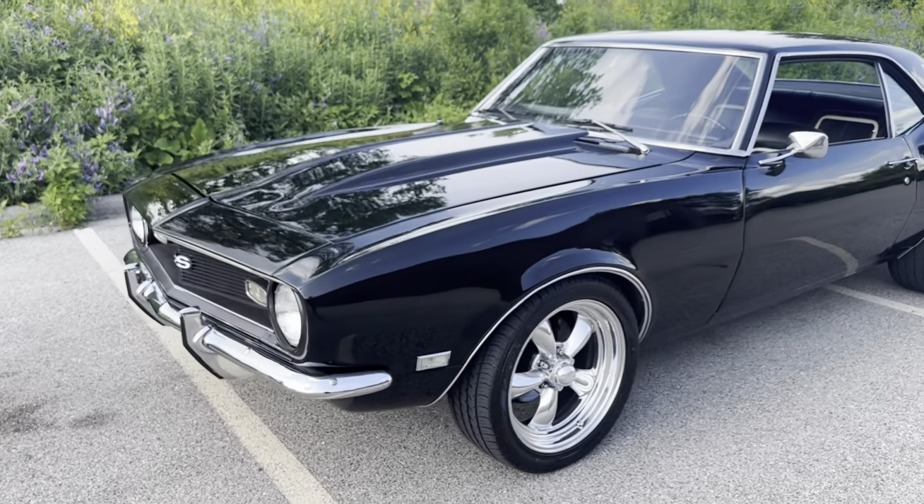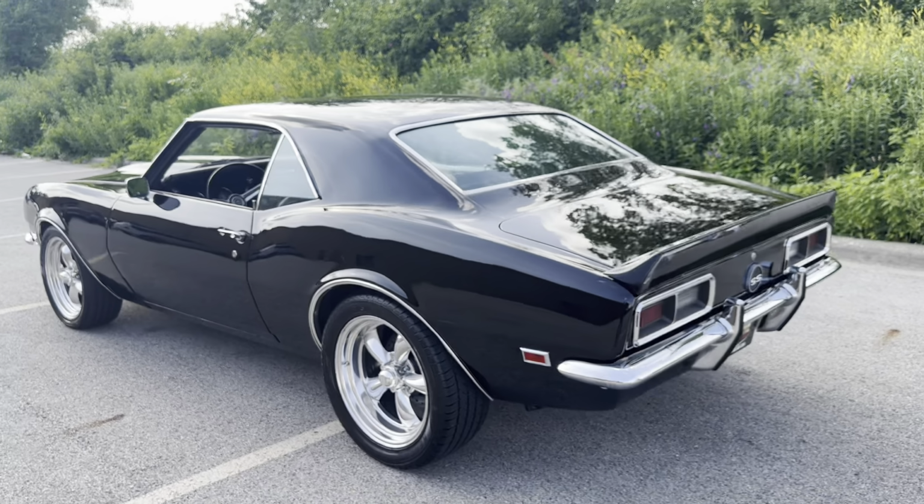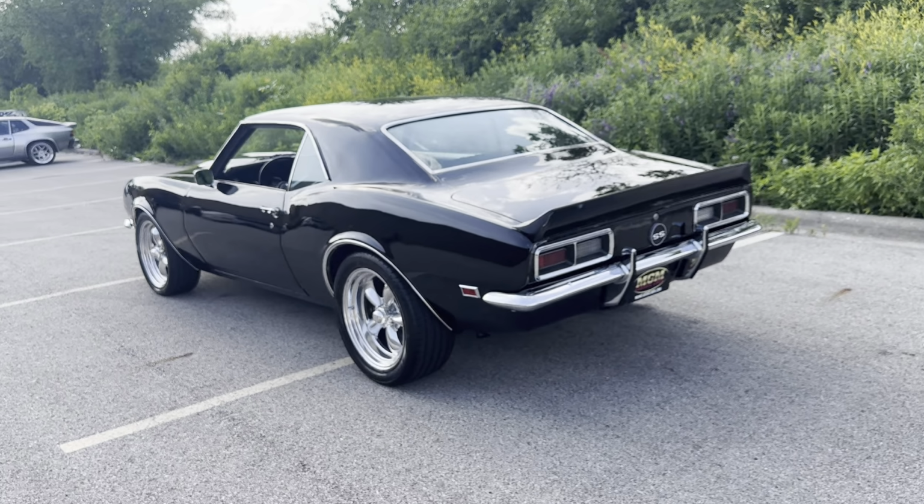Bumper guards on a Camaro. Those came factory on Camaros. A lot of them were not optioned with it. That's a fun fact for you. Just a really cool car.